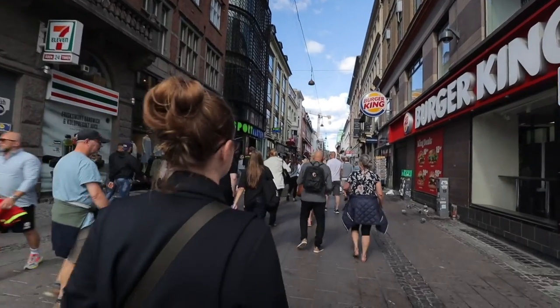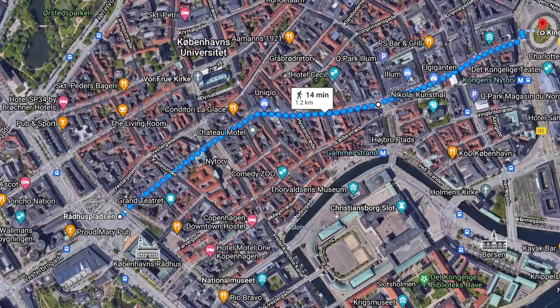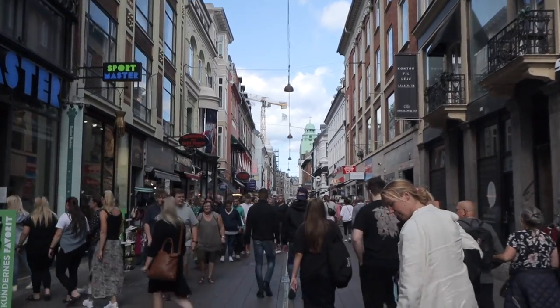So we'll keep going with our walking tour. Now we're on the Stroget, which is the main pedestrian shopping thoroughfare that spans pretty much the length of the city. And boy, it is crowded today.